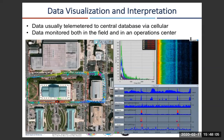Usually our systems, as I mentioned before, have GPS data, and that will be put onto the map. It drops a GPS point every second and basically accumulates a second of data. You can look at each of those individual seconds spatially. We can look at the data spatially. We can select regions on the map and look at just the spectra for those regions.